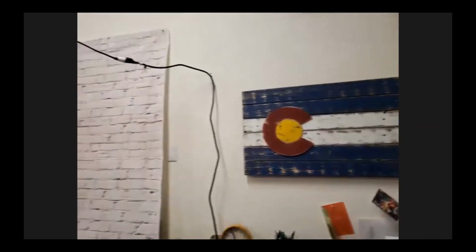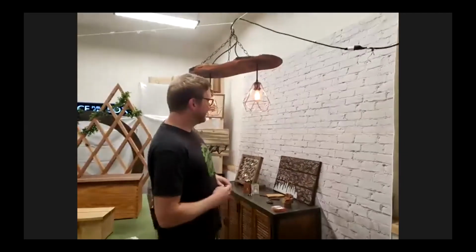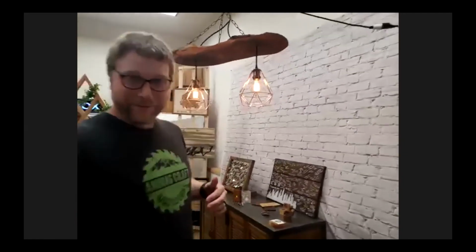You can also custom order them, and I can do custom mountains and things like that, painted into them if you want. I better stand out of the way for this one.